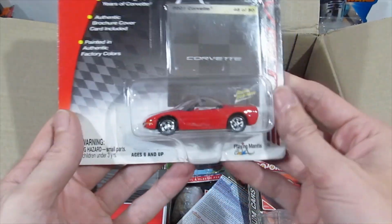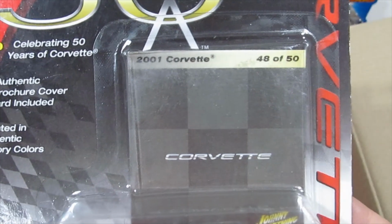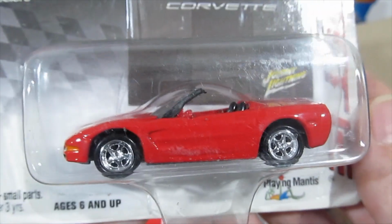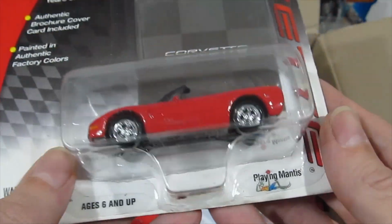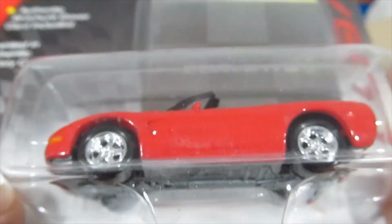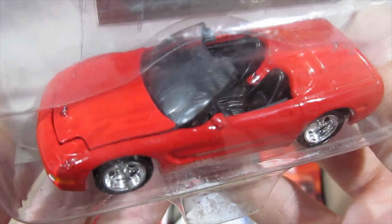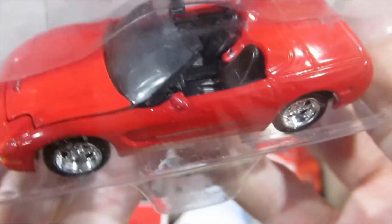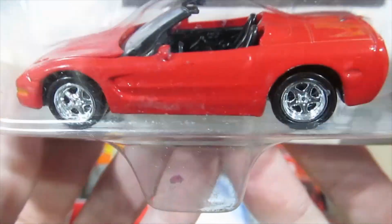Oh, a Johnny Lightning, a Corvette Johnny Lightning. Oh, wow, you know that this is never, ever going to be opened. I hope you don't mind that. Oh, I probably could open it if I'm very careful. I don't know if you can read there. Oh, that's so nice. Look at those wheels. Oh, that's just stunning. It's got an opening bonnet there. Or hood. Nice detail on the back there. That's really nice. That is very, very nice. Awesome.